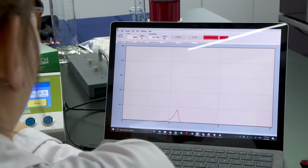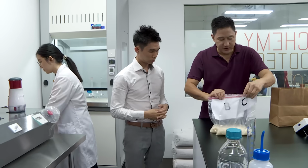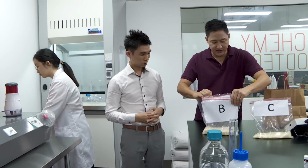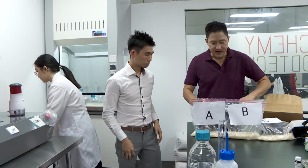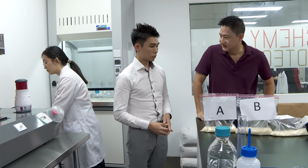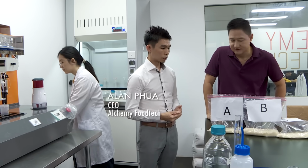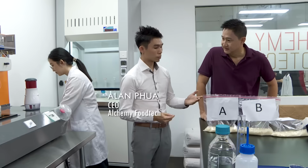I want to test this out, so I'm bringing some rice samples to them. I brought you 3 different brands of white rice, and I'm told that you can help me lower the GI of this. Yes. So we can lower the GI of any white rice naturally, but I think first of all we need to test the GI levels of the rice brands that you brought today.